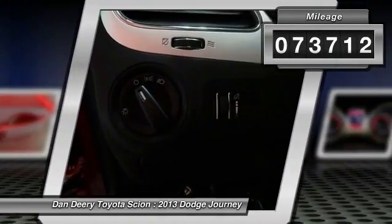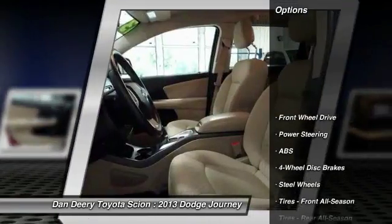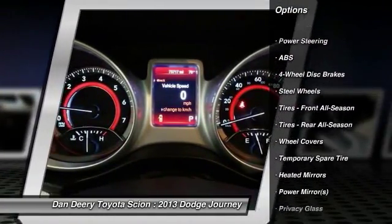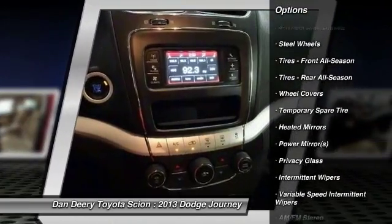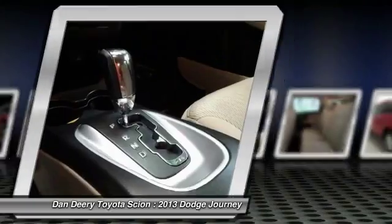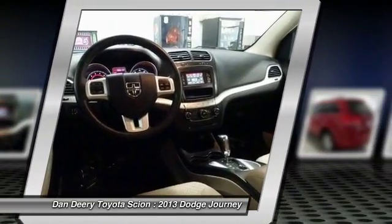Here are some of this vehicle's great options: stability control, traction control, keyless entry, steering wheel audio controls, anti-lock braking system, power steering, adjustable steering wheel, driver airbag, cruise control, four-wheel disc brakes.